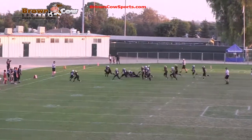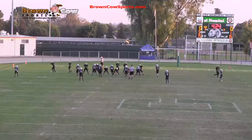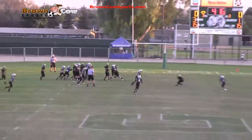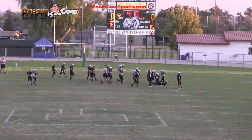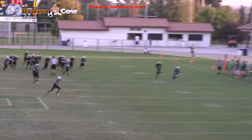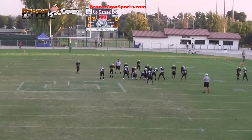And number 20 sweeps right. Hits up a block, though he's not able to turn the corner. Play action, number 3's got it, wrapped up and dropped. Straight ahead punt. Curls around at about the 40. First and 10.